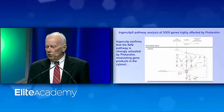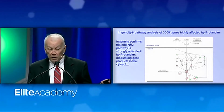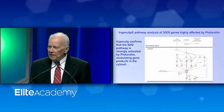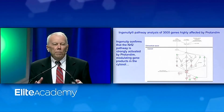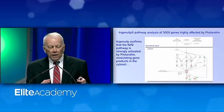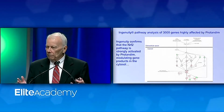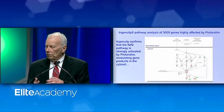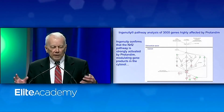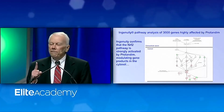So we had plates of Petri dishes, human cells grown in the presence and the absence of Protandim. We did gene array expression, which I described for you. That's how we got all of that data. The question now is, how do we interpret it? And Ingenuity can do it for you because it's a database that is in communication with multiple other databases. Everything that's published in PubMed, Ingenuity knows about. All the genes that have been published in a similar database called GenBank, it knows about. There's a protein database, SwissProt, that it knows about. So it combines myriad databases with an enormous amount of information in each one, and for every one of the 3,000 genes that we send to Ingenuity, it finds those connections.